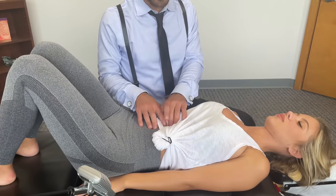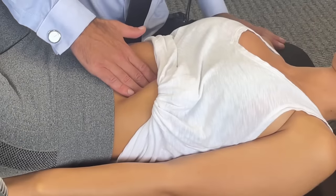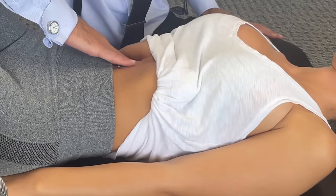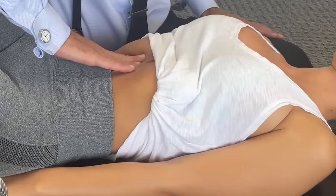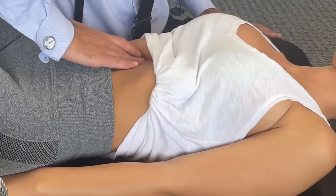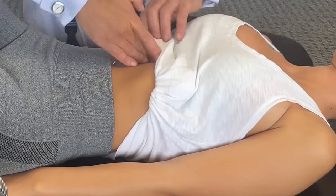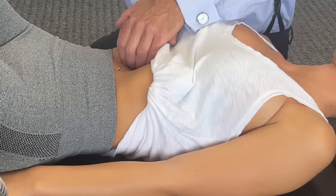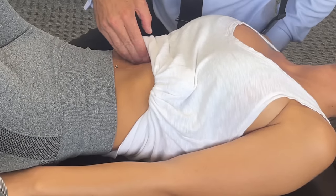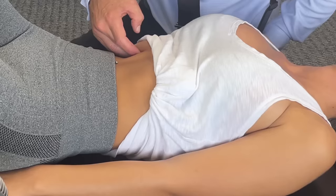Next is the pyloric sphincter, where the stomach empties into the small intestine. This is clear. Good, deep breaths. Tender. Get another breath in. Tender. Little. Keep breathing. Yeah, that's the dirt. Good. Keep breathing in.